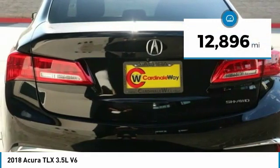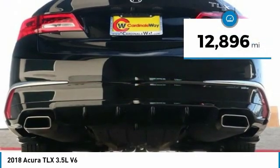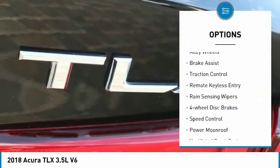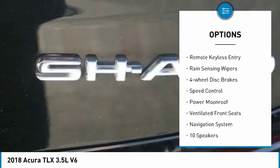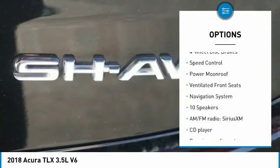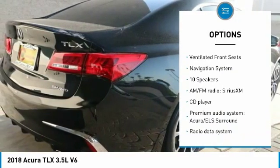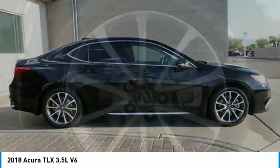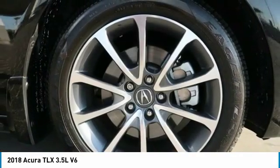This vehicle has less than 15,000 miles. Here are some of this vehicle's great options: electronic stability control, alloy wheels, brake assist, traction control, remote keyless entry, rain sensing wipers, four-wheel disc brakes, speed control, power moonroof, ventilated front seats.